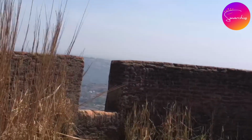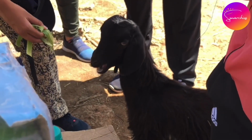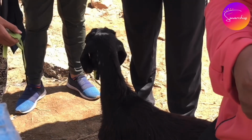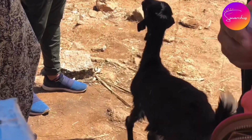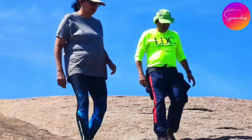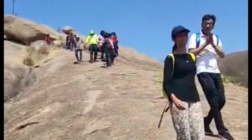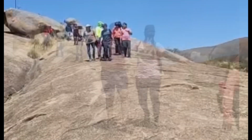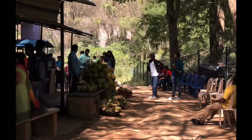The fort wall, a vendor with his goat, we fed the cucumber peels to the goat. As we reached the bottom of the hill, we felt very happy on completing the trek successfully. And we treated ourselves to tender coconut and some rest.